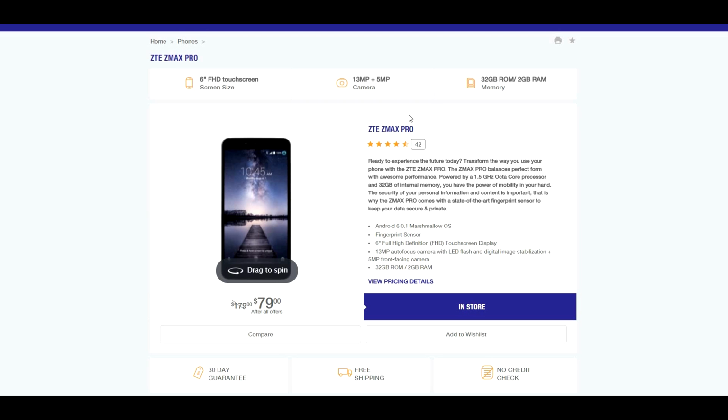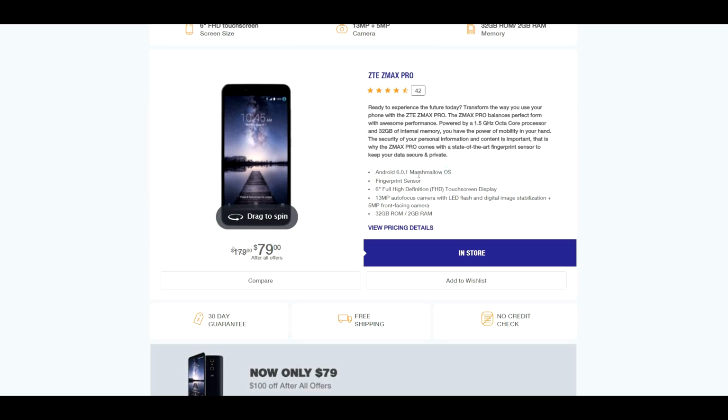Coming in at number 4, we have the Zmax Pro. Now this does not need any introduction at all. 6-inch Full HD touchscreen, a 13 megapixel rear facing plus 5 megapixel front facing camera, 32 gigabytes of ROM, 2 gigabytes of RAM. Now I'd say the only downfall on this phone is we only have Android Marshmallow.